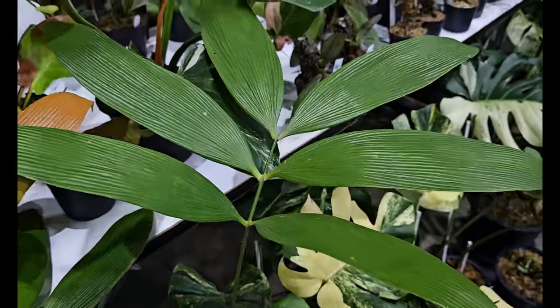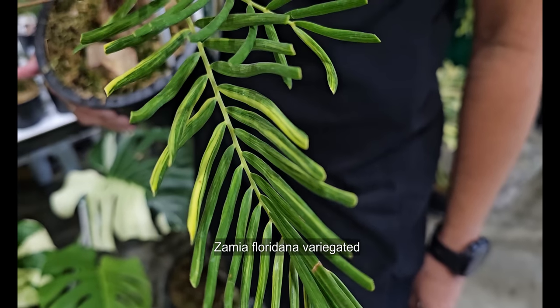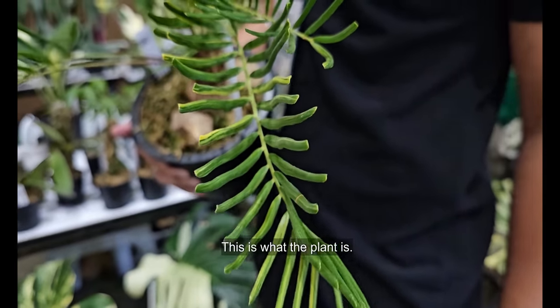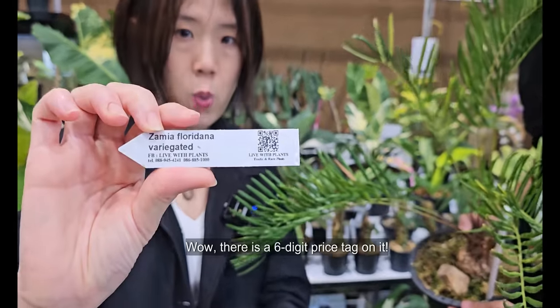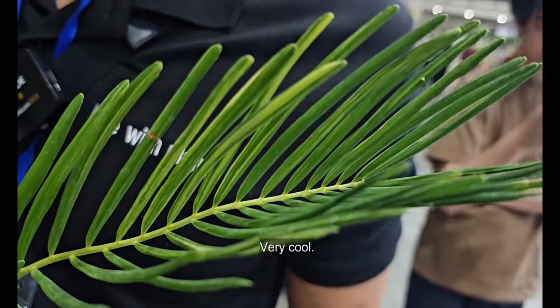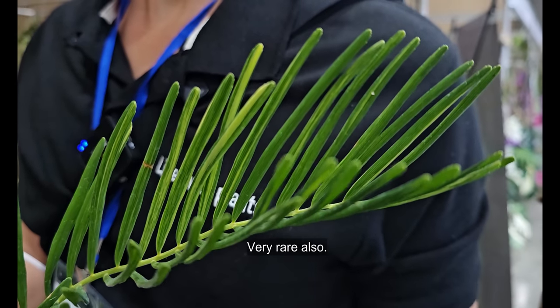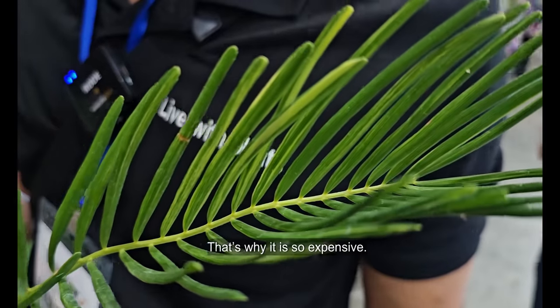And this one is a variegated zamia. Zamia with variegation. Wow, okay. I don't know this name. And whoa, there's a six-digit price tag on it. I just saw. 100,000 baht. Very rare also, and that's why it's so expensive.